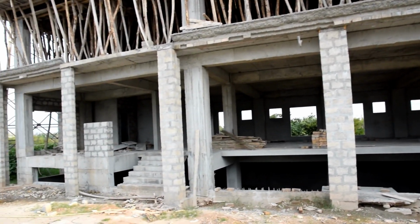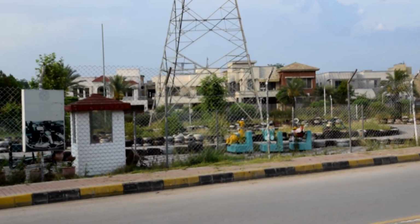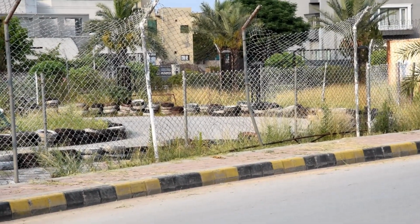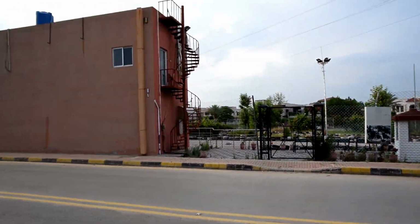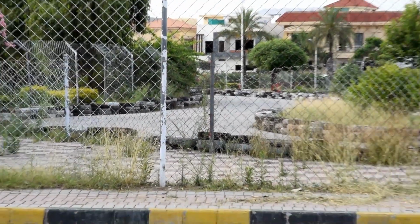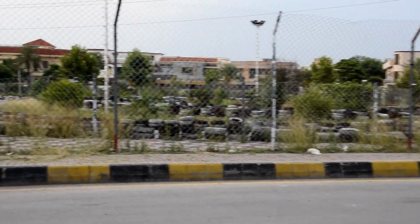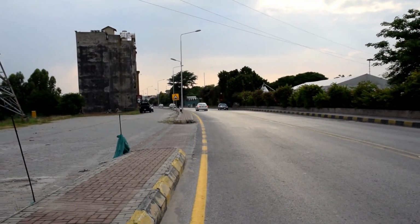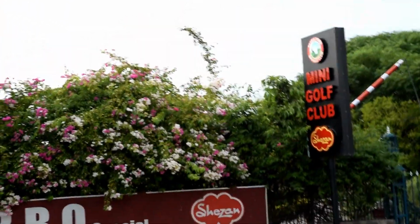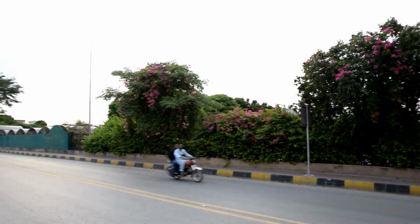Well, alhamdulillah. Now here is the Steak and Bull, and here is the go-kart center. Obviously this is not open at the moment due to the COVID-19 circumstances, but this is a circuit for go-karts, as you guys can see. There's tires all the way around the track. Now further on, we have the mini golf center, you know, the barbecue point, the mini golf center. There's so much stuff, there's so much in Bahria Town.